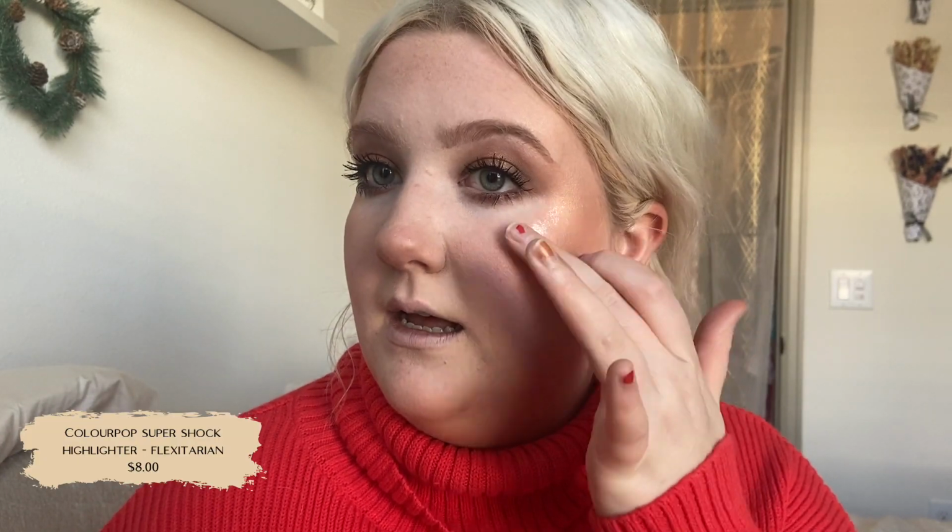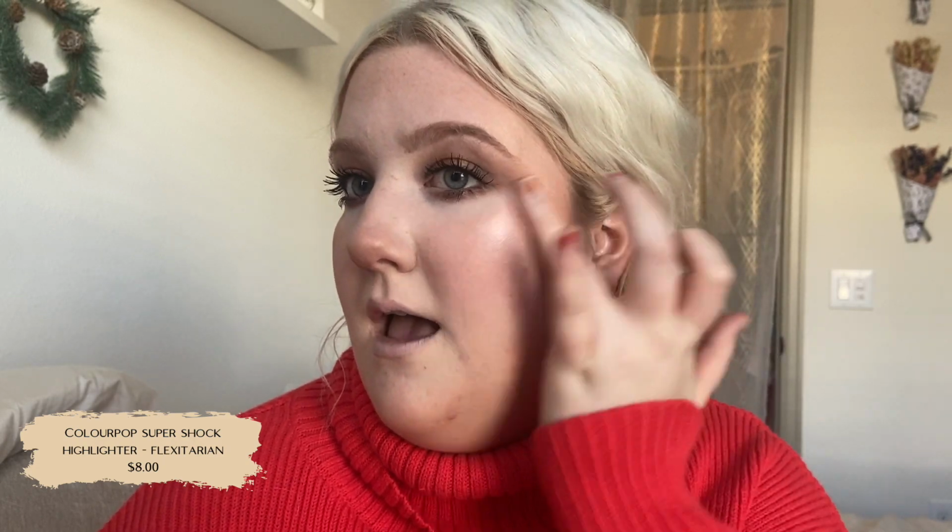For highlight, I'm going to use the ColourPop Super Shock Cheek Highlighter in Flexitarian. I really like these formulas. They are a little bit shimmery, so if you haven't tried them, just know that. When you go into the sun, they do have a little bit of sparkle. To me, it doesn't look super chunky or bad, but I know a lot of people don't like sparkle in highlight or on their face at all. I'm going to go ahead and apply this in the inner corner as well.